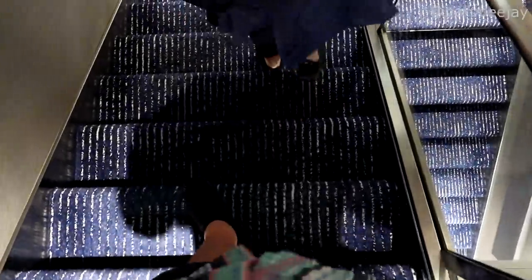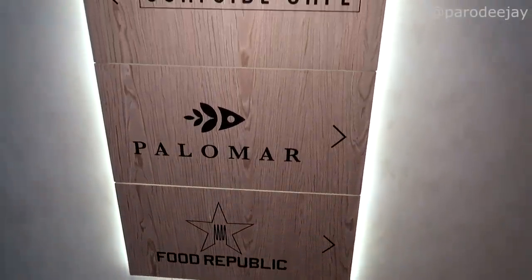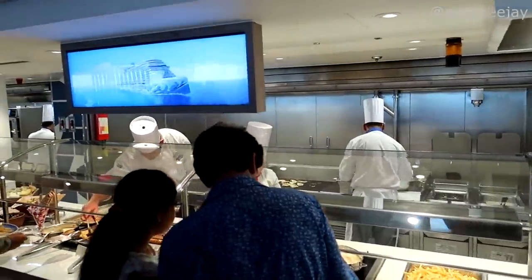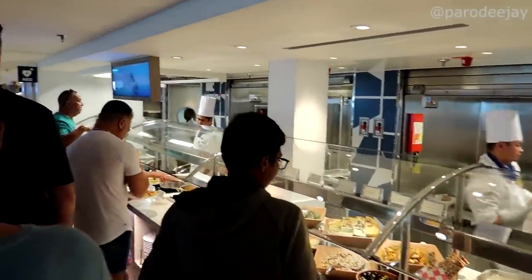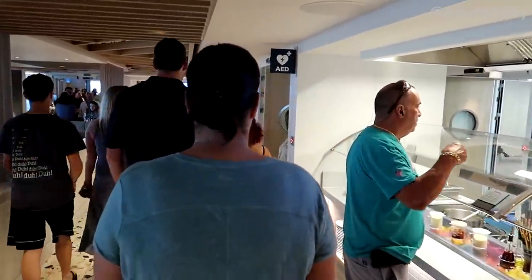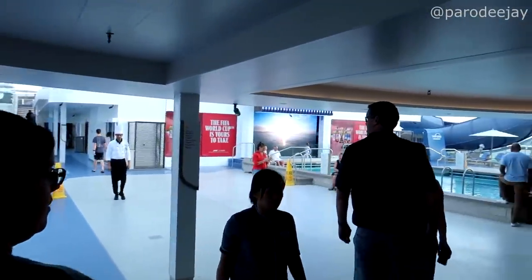Let's go inside. Okay, we're safe now. Yeah, so this is Food Republic, Palomar, and Surfside Cafe, which is the buffet. Oh, the only way to get to the pool is to cut through the buffet or the other side where some more restaurants are. So we're making our way through the buffet. I believe we have made it to the pool deck.